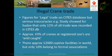So most of you know that a lot of legal trade information is available on the CITES databases. But everyone also knows that there are serious inaccuracies with the accountability of permits and the updating of trade information on this database. One of the studies we conducted showed that only 12% of all trade in Sudan was recorded on the CITES database. And if you look at the data on that database, approximately 43% of cranes housed at registered zoos are known to be wild-caught cranes.